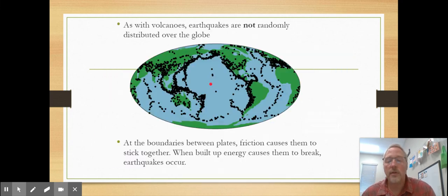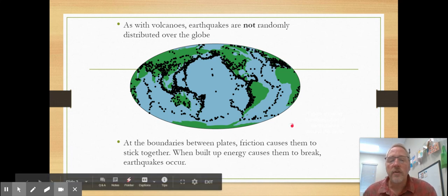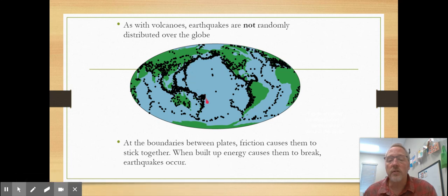Kind of cool. And then this is actually how we figured out where all the plates are, by mapping the world's earthquakes and mapping the world's volcanoes. Once we see a volcano, we put it on a map. Each one of these is an individual earthquake. And after years of us recording it, it shows us the outline of all the plates. Here's the Pacific plate. You can see all the way around it. Here's the Indo-Australian plate right here. And that's how we were able to find out where these plates were. We can't see them, but we can record the events on the planet and map them.